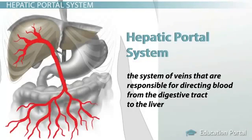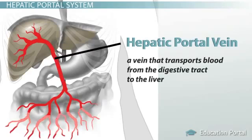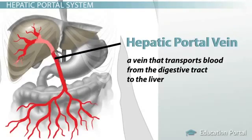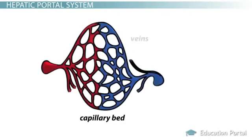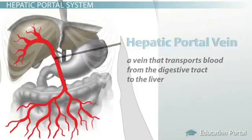This nutrient-rich blood that drains out of your digestive tract travels to the liver via the hepatic portal vein. This vein is defined as a vein that transports blood from the digestive tract to the liver. Now, this is a unique vein. In fact, some would argue that it's not a true vein because it conducts blood to the capillary beds of the liver. We know that true veins carry blood back to the heart, and arteries are typically the blood vessels that travel toward the capillary beds. So, the hepatic portal system has many unique circulatory facts to consider.